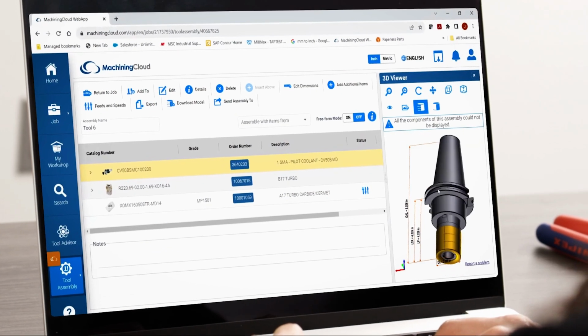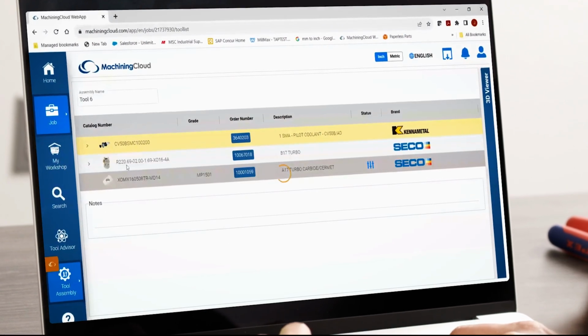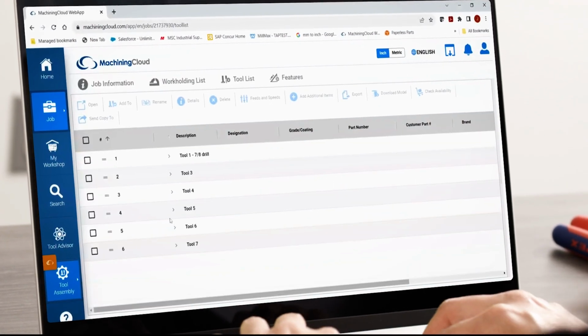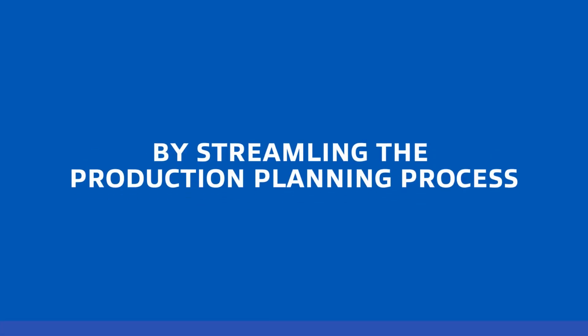Just click on what you need, and we'll do the heavy lifting when it comes to integrating the specifics of the parts that you require for your application. The MSC Machiningcloud partnership significantly boosts productivity, efficiency, and accountability by streamlining your overall planning and production process.